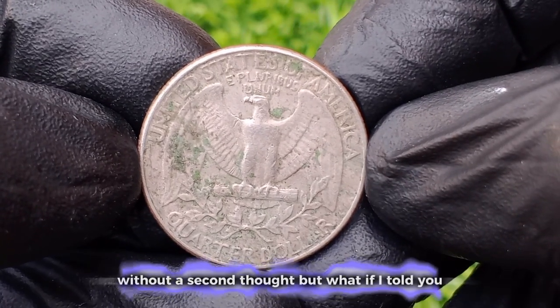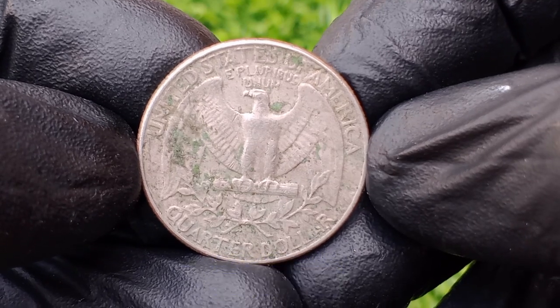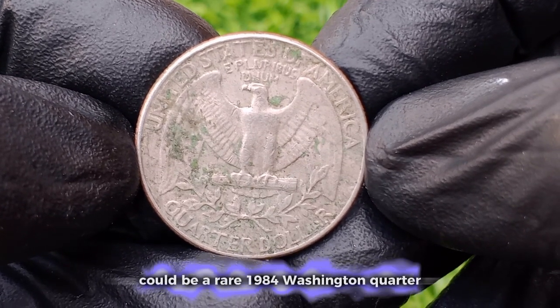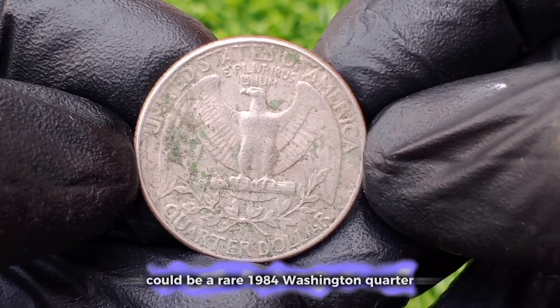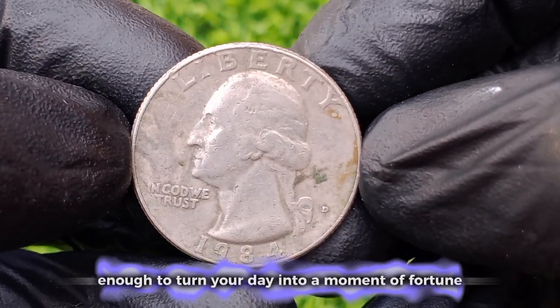But what if I told you this simple coin could be worth thousands of dollars today? That's right, hidden in your pocket change could be a rare 1984 Washington quarter with extraordinary value, enough to turn your day into a moment of fortune.